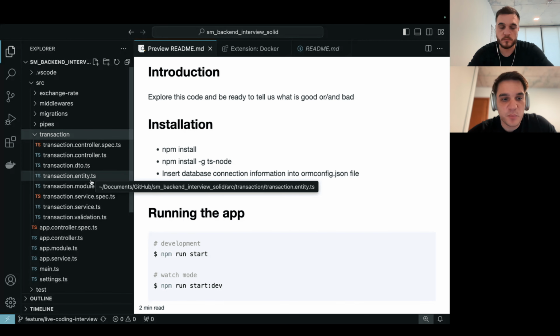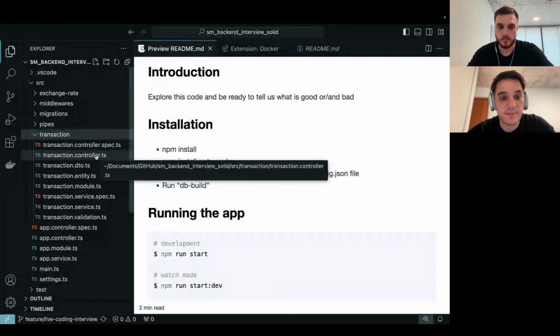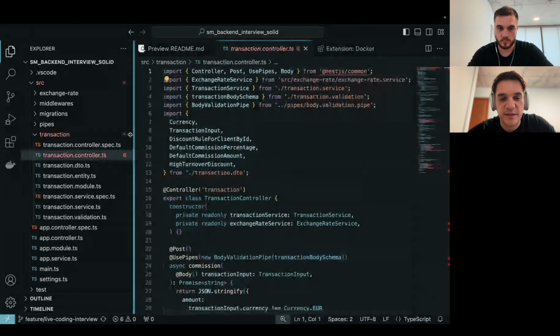Now, looking at this code, most of the code smells were in this controller. And I identified that before the interview. And in the interview, I spent around 45 minutes refactoring this.